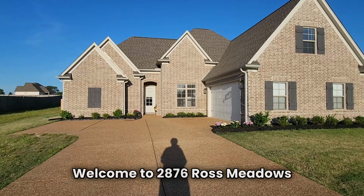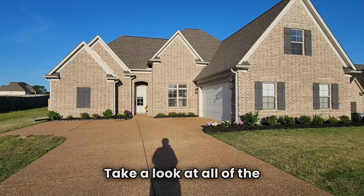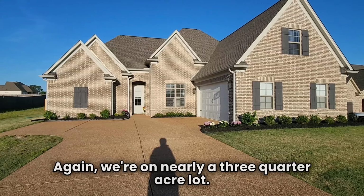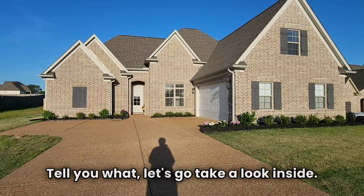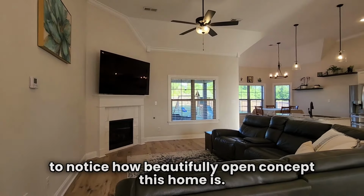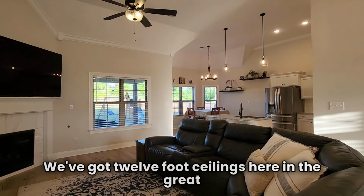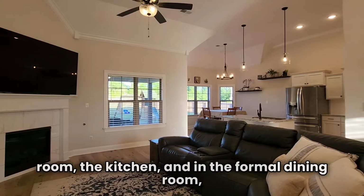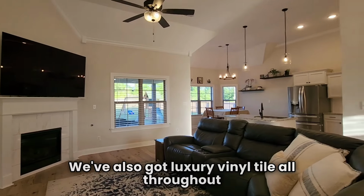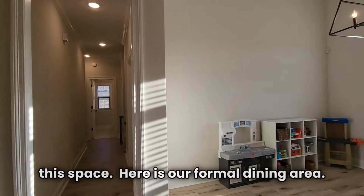Welcome to 2876 Ross Meadows in the Lewisburg School Zone. Take a look at all of the established flower beds that we've already got. Again, we're on nearly a 3/4 acre lot. Tell you what, let's go take a look inside. Upon entering here, one of the first things you're gonna notice how beautifully open concept this home is. We've got 12-foot ceilings here in the great room, the kitchen, and in the formal dining room, which I'll show you in a moment. We've also got luxury vinyl tile all throughout this space.